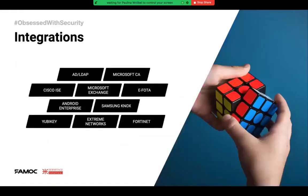And last word about Famoc. Let's say last. I mentioned earlier that Famoc is a part of the IT infrastructure. Famoc can be integrated with a user catalog, Active Directory, for example, to have a user list in Famoc. It's really useful to assign an owner to the device and let admins log in with the same credentials as to the other systems in the company. Microsoft CA and Famoc CA, certificate authorities, are used for generating and installing a certificate on the device. Certificates can be used to authorize Wi-Fi, email, VPN, or even an internal website in the web browser.